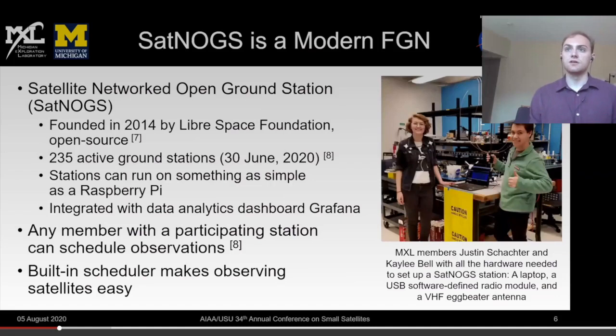SatNOGS is a modern FGN example. It was founded in 2014 by the Libre Space Foundation and is open source. As of the 30th of June 2020, it had 235 active ground stations worldwide. These stations can run on something as simple as a Raspberry Pi, given that you have an antenna and a simple software-defined radio module. And SatNOGS has an integrated data analytics dashboard called Grafana, which allows you to visualize and analyze your data that you've collected over the network very easily.